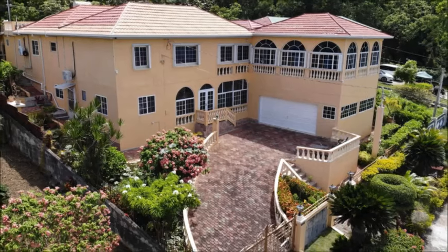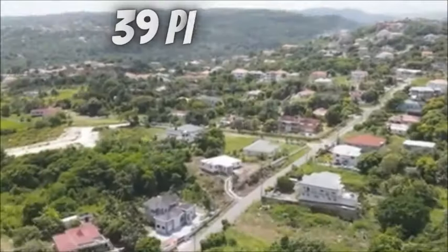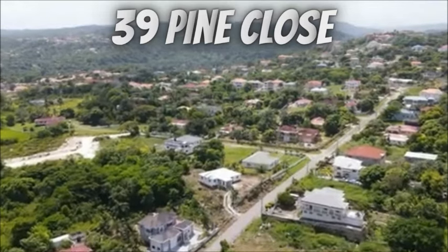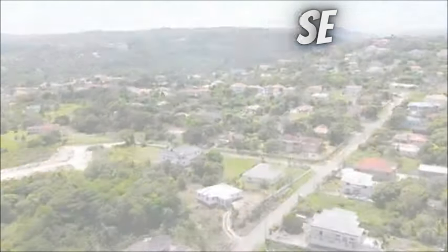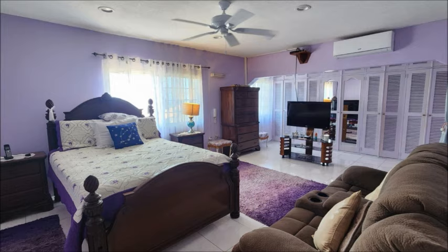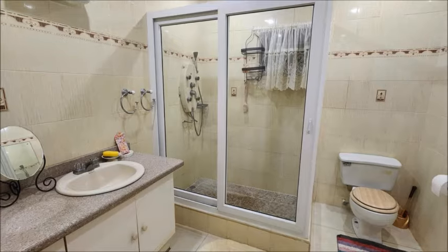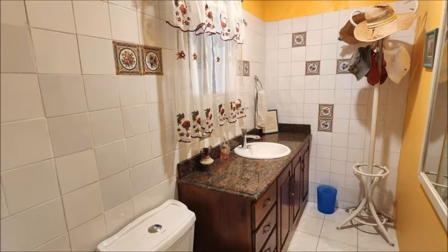We have here a luxurious and spacious home for sale. It is located at 39 Pine Close in Huddersfield, St. Mary. It sits on 0.28 acres of land. It boasts 5 bedrooms plus a helper's quarters, 5 full bathrooms, and 1 powder room.